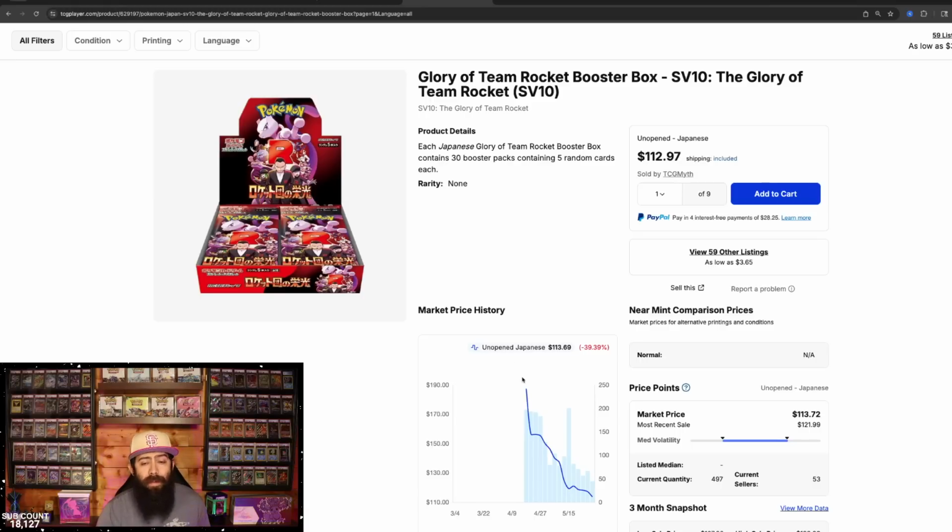So Glory of Team Rocket, still expensive right now, but you can see how much it's come down. People were paying well over $200 a box initially for pre-orders, if you can believe that. So it's come down quite a bit. We're still at 113. We'll see where it bottoms out at. Obviously, the more desirable of the sets between this and Heatwave Arena when it comes to what makes up our English Destined Rivals. But Japanese booster boxes are on my list. We'll see how many I pick up, depending on price.